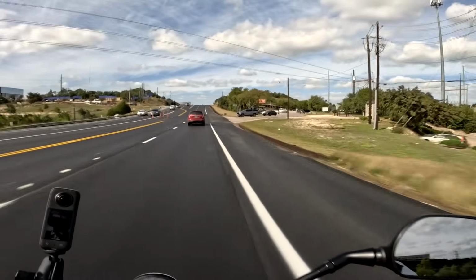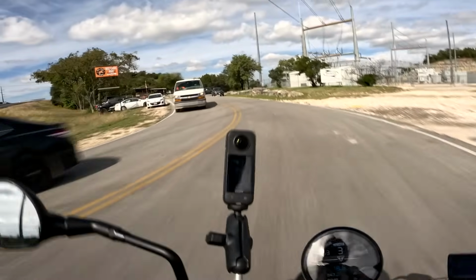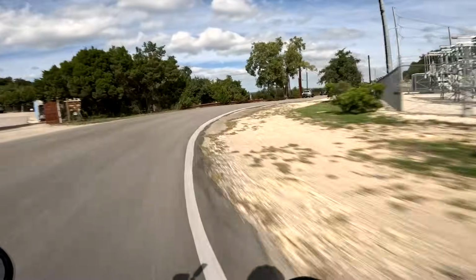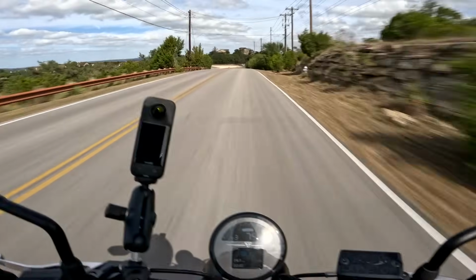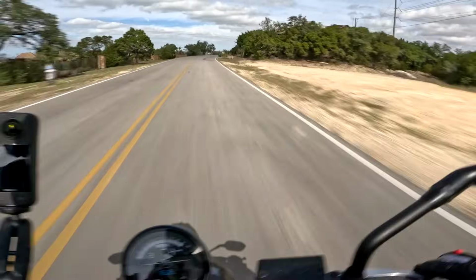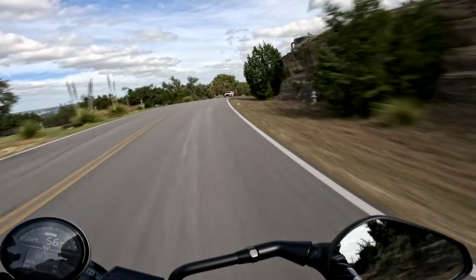Like an MT-07's got pretty much the same thing going on. Got a little bit of gravel right here. Got to watch for that. There we go. MT-07's got pretty much the same thing going on where it's like fast enough. Because you see this in the mid-range here. Yeah, it pulls really nice. But it's not a top speed monster, so to speak.